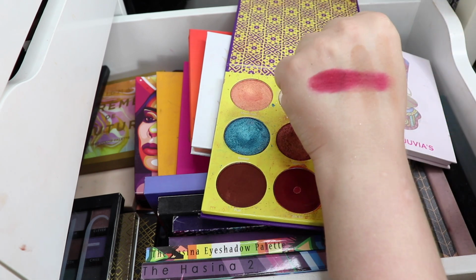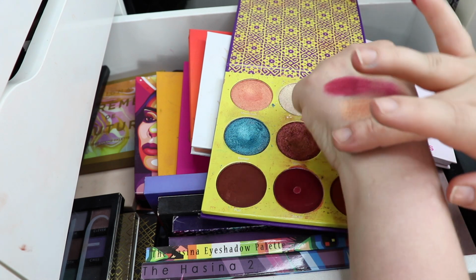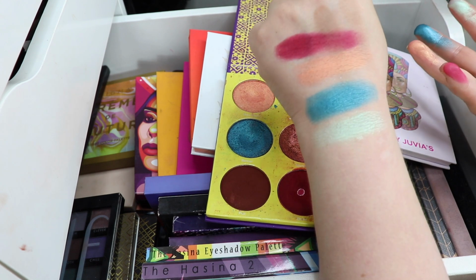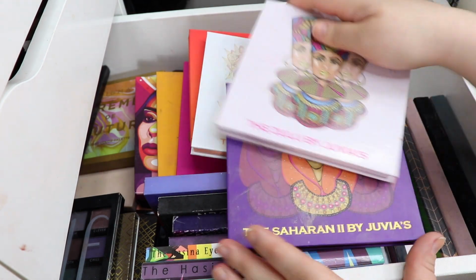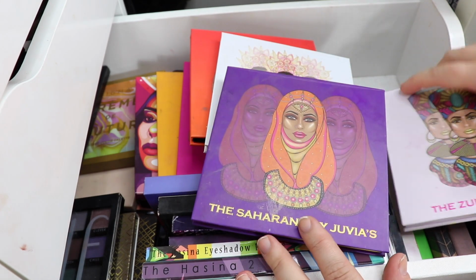We have this beautiful matte. Did not expect that, huh? This one, and then this one. I mean, look at that. How can you not be obsessed with this palette? That's what I'm wondering. Then we have, oh, I just got scared and it broke, but yeah.